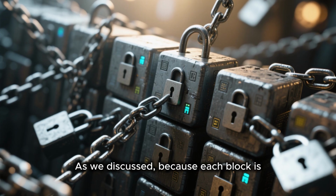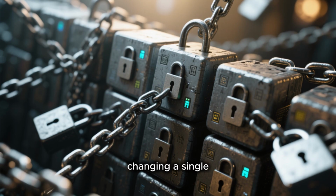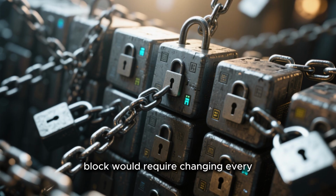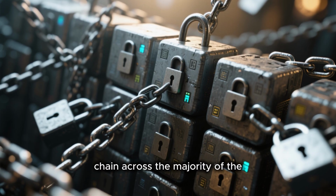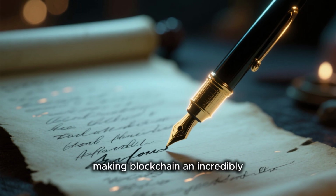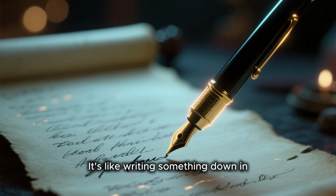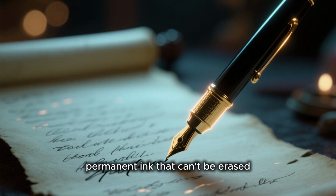As we discussed, because each block is cryptographically linked to the one before it, changing a single block would require changing every subsequent block on the chain across the majority of the network's computers. This is practically impossible, making blockchain an incredibly secure way to store information. It's like writing something down in permanent ink that can't be erased.